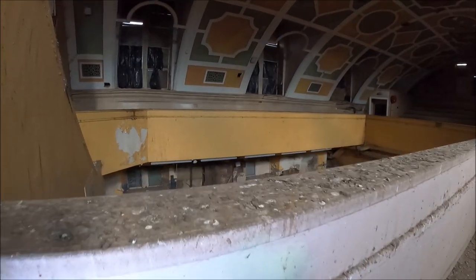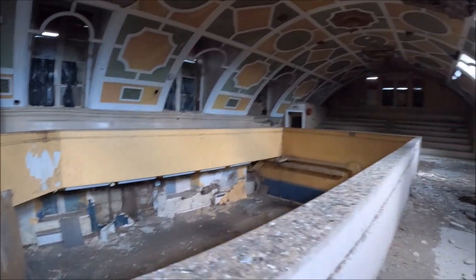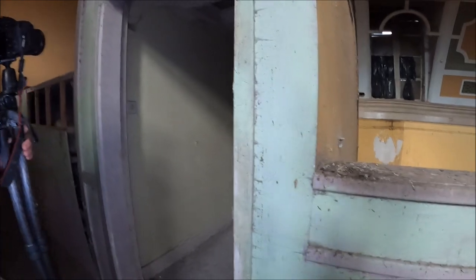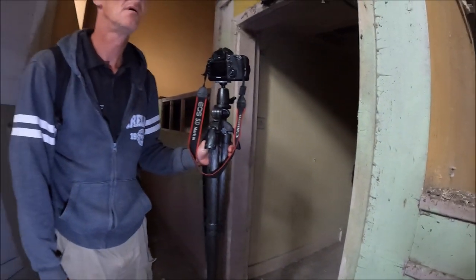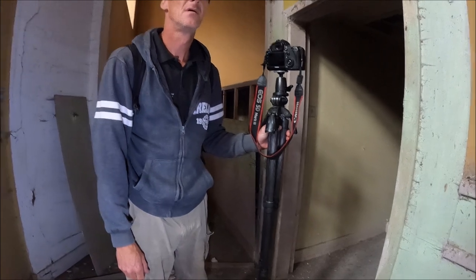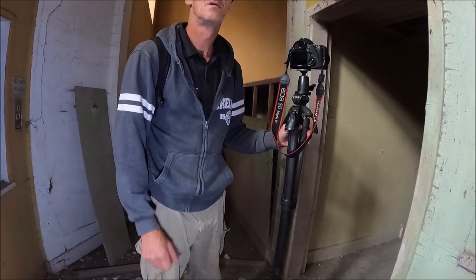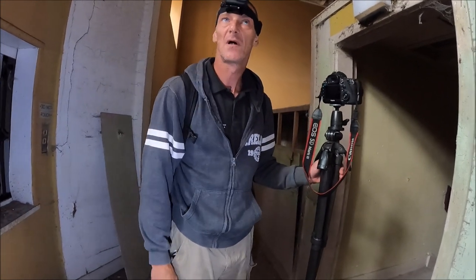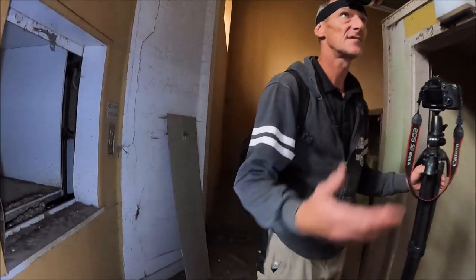Well, this is pretty nifty. Downstairs. It's got a church feel, it's got a swimming pool feel, it's got a school feel, it's got a town hall feel. So what is it? Is it a school? Town hall. You must have used it for school. I think it was used for a school at one point or a nursery, hence the colours.